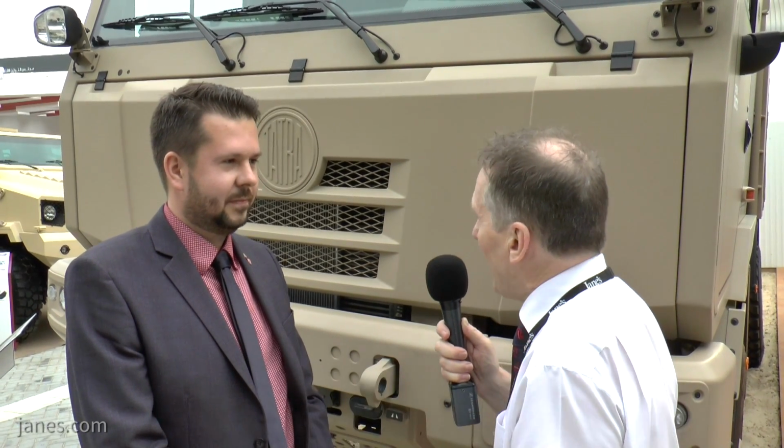We're here at IDEX 2019 and I'm speaking with Tomasz Minocic, Director Defence Programmes, TATRA Trucks. Thomas, the truck we're standing beside, I believe TATRA are showing it publicly for the first time here. Could you tell us a little bit about it? Yes, this is the first time we are exhibiting this truck.